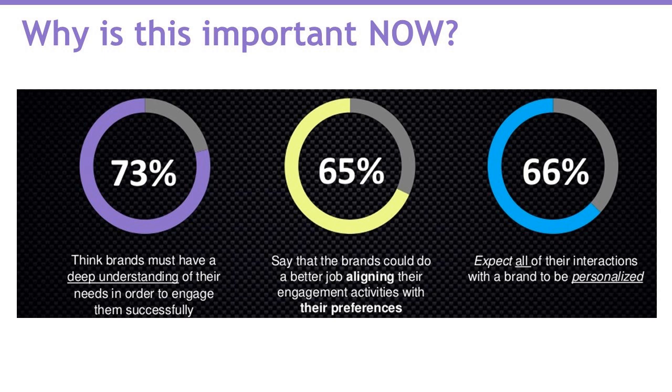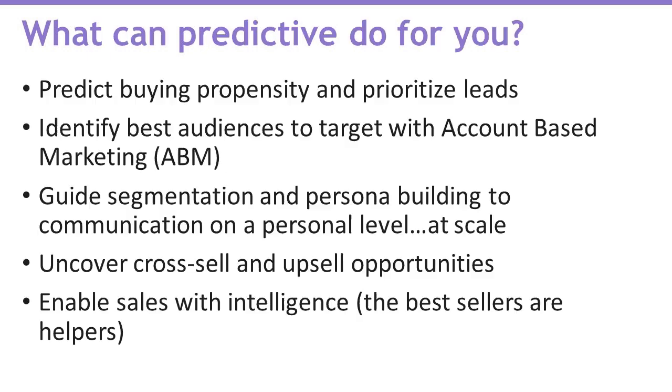Discovering buying intent before engaging is actually very effective. Next, 65% say that brands could do a better job of aligning their engagement activities with their preferences. If I'm only engaging via social, stop engaging with me via email. Or if I've shown interest in one product, stop marketing the other product to me. And then the last stat is 66% expect all interactions with a brand to be personalized. This means every channel, every message, every web page visit needs to be for that specific person you're targeting.